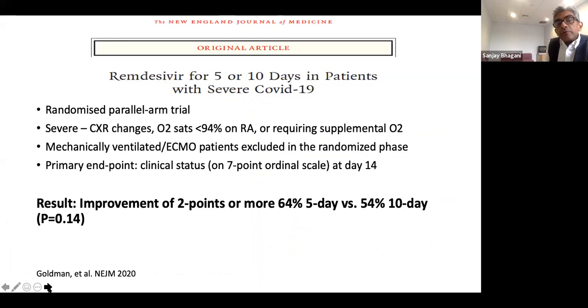The next trial, this was one of the ones that we were involved in. This is the Gilead 5773 trial. This was an open label randomized parallel arm trial of two arms, 5 days or 10 days of remdesivir in patients with severe COVID-19. Severe was defined as having chest x-ray or CT changes associated with low oxygen saturations of less than 94% or requiring supplemental oxygen. In fact, mechanically ventilated patients were excluded from the randomized phase of this trial, and the primary endpoint was clinical status on a 7-point ordinal scale at day 14.